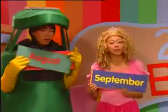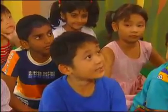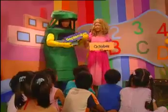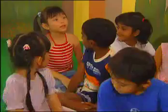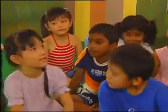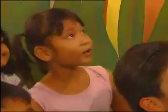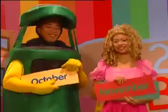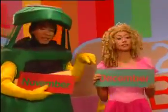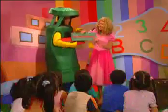What about September? September is the ninth month of the year. There are 30 days in September. October is the 10th month of the year. Are there 31 days in October? Yes, it is a long month. What about the 11th month of the year, November? There are only 30 days in November. This is the last card, December. December is also the last month of the year. There are 31 days in December. It is a long month.